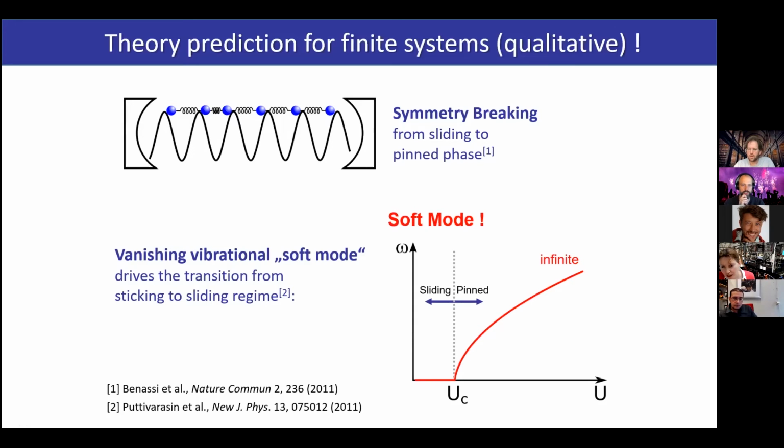However, if you have a finite system, actually this vanishing of the friction and the vanishing of this phonon will happen only at a single point, exactly at the critical point. Afterwards, it will have a little finite frequency because of the finiteness of the system. So this was the theoretical expectation.